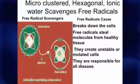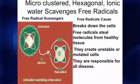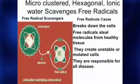I think we get cancer, folks. Those are unhealthy mutated cells. And free radicals are responsible for all disease. People come up to me and say, well, does it help this? Does it help this? Does it help this? Is it a degenerative disease? Meaning, did it happen by an accident?